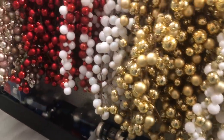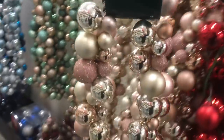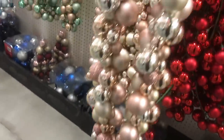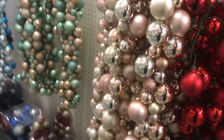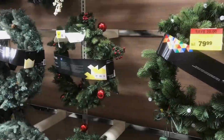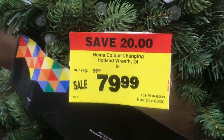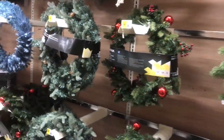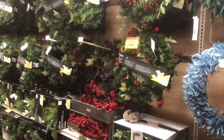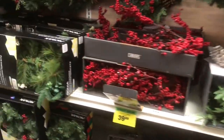So yeah, these garlands, I'm going to have to check when they're on sale, especially the pink, which I think would be so pretty over my daughter's bed area. Like, how gorgeous is this? But I'm not paying $30 for it. No. And if anything, I will buy the balls on sale and then make my own. So yeah, most of the little tags that you'll see around are the December 3rd ending. So I'm not sure if it's this flyer or if it's just an in-store sale, but I haven't even looked at their flyer, to be honest.